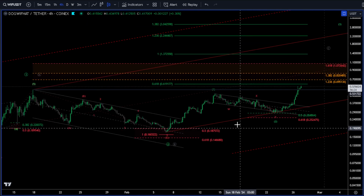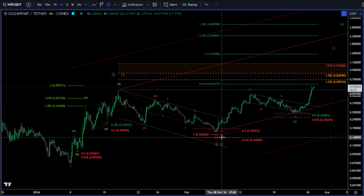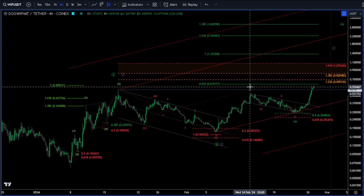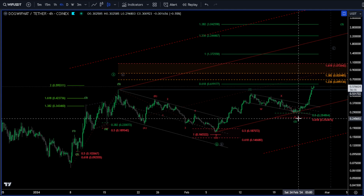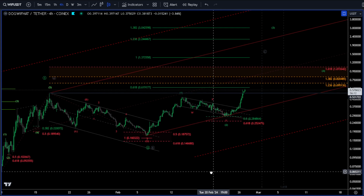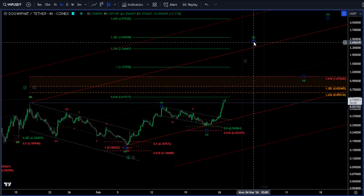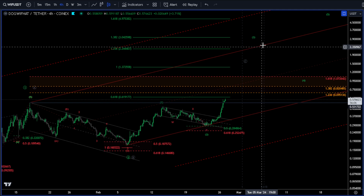Now down on the 4 hour, we had a wave 1 and a wave 2 right between the 50 and the 618, then a micro 1 and 2 between the 50 and the 618, and we're pivoting to the upside for that third of the third. Targets for that are between 2.24 and 3.04 on log scale.